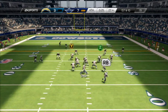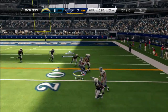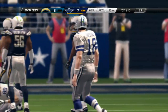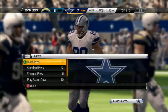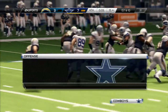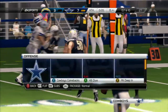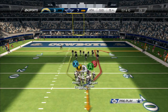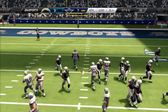Mounting a serious drive. Looking for an open receiver on the right. Gains 12. They're in scoring territory, and they have the lead in this one late in the game. What you got to do as a quarterback and as a coach, you got to watch that clock and make sure every time that football is snapped, there's only 1 second left on the play clock. Take away all advantages from the opponent.